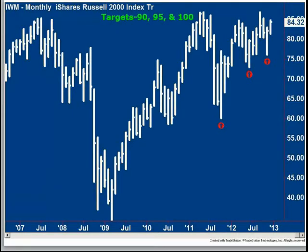The monthly chart for IWM is similar to MDY, but the flat resistance goes all the way back to 2007. The next targets for IWM are 90 and 100. Initial support is seen at 82. The bulls don't want to see a monthly close below the November low of 76.13.